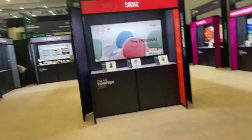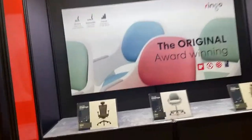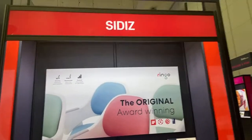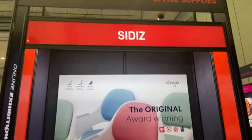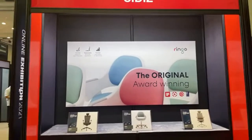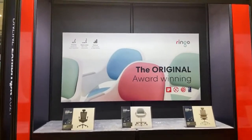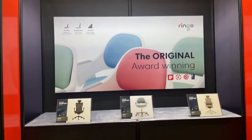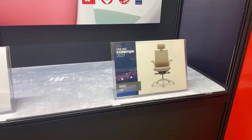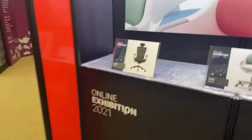Okay, let's go over here. Here's a little chair brand. This is by the brand Sidis. So what makes these chairs special is their height and depth adjustable. They're worry-free replacement, so if it breaks, you can replace it. And it also comes with a footrest for extra support. I do miss having a good office chair. I like the blue. I just have a boring wooden chair.